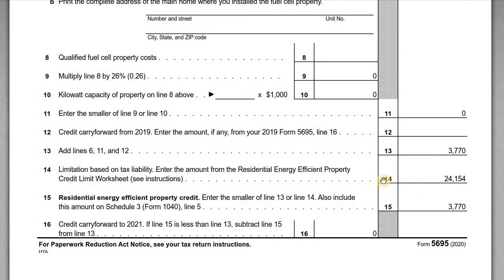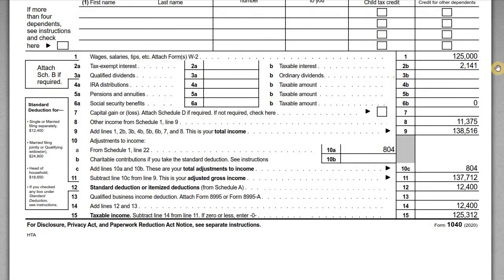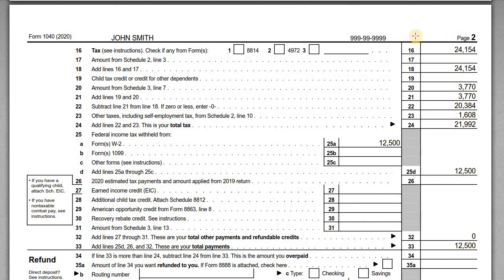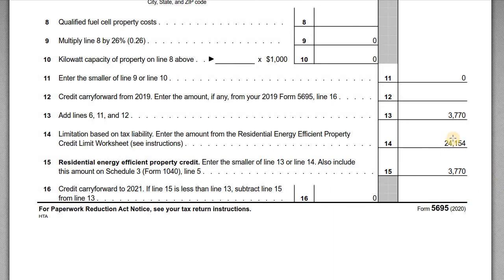Now, line 14, this is also very important, limitation based on tax liability. So you cannot take a credit in excess of what your tax liability is for the year. So John, in his example here, if we scroll up to the top of his 1040, he has this job, right? He makes $125,000 a year. He had $21.41 in investment interest income, some other income down here. His total tax liability is this amount right here, right? The $24,154. That is the limitation, right? So you compute your taxes first, and then you move on to the credit computation, see what you're eligible to take. So the limitation is his total tax liability, $24,154, and then the amount of credit that he can take is the smaller of the two, right? So in this case, he's allowed to take the full credit for the year, which is $3,770.